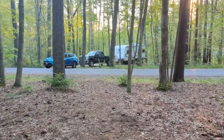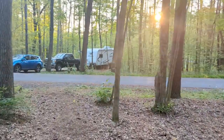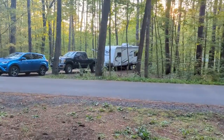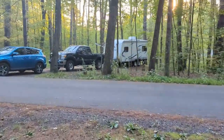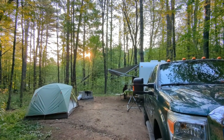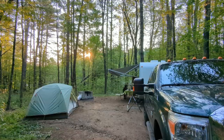It also poured like crazy. Oh my word. It was so incredibly humid though. So after this storm went through, it finally got cool enough where we could actually enjoy a campfire. So we're so thankful for this massive thunderstorm.